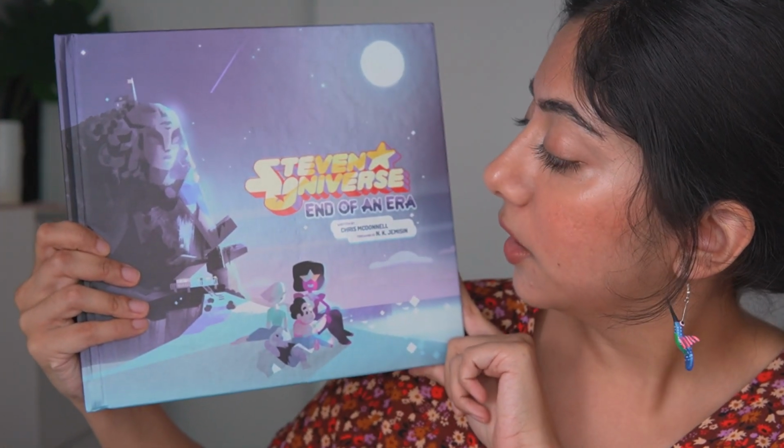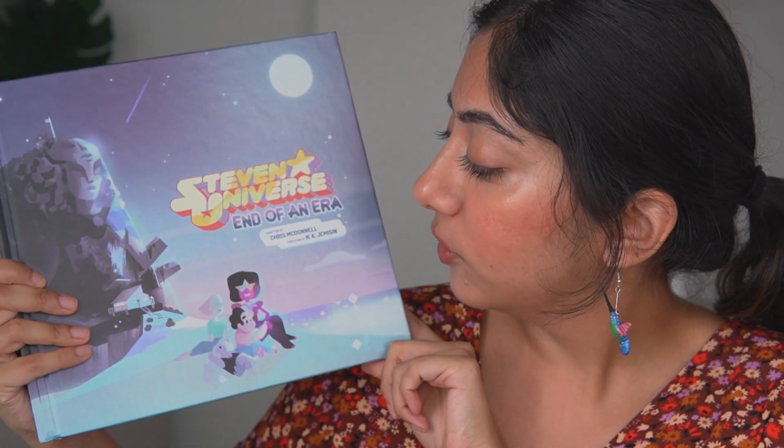So the last Art of book that I'm going to share with you guys is the Art of Steven Universe. This is Steven Universe: End of an Era. There are 2 Art of Steven Universe books out there, and this is the second one. I still want to get the first one, but yeah, we'll see eventually.